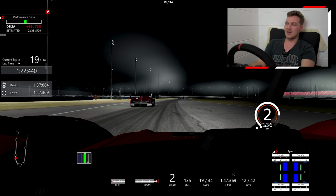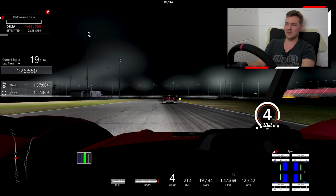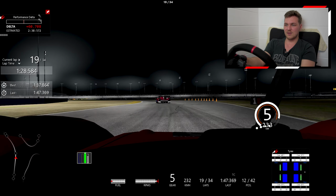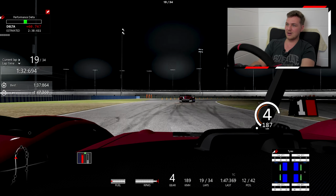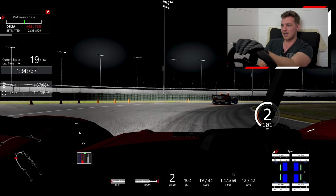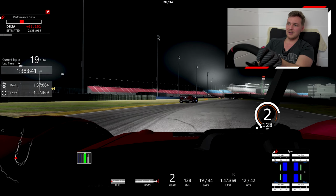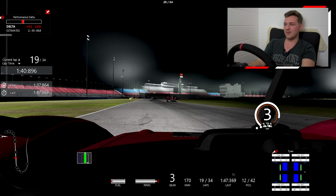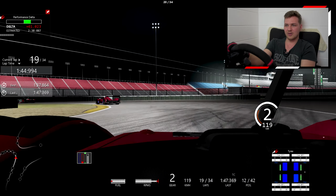So we're in 12th. We're having to deal with these people that haven't pitted yet, and we're probably going to lose a little bit of time. So that's the strategy aspect of endurance racing. If I had pitted a little bit later, maybe I wouldn't have had this traffic and I wouldn't have lost more time. So technically that's a bit of a mistake on my part, and I should have risked going a little bit longer on that stint.